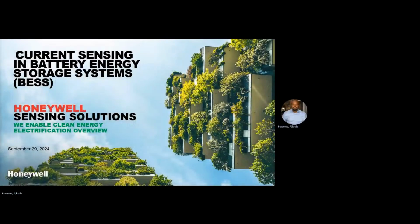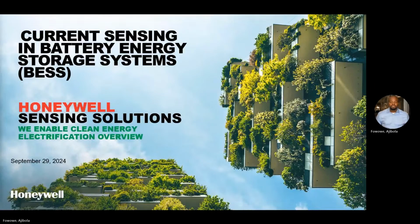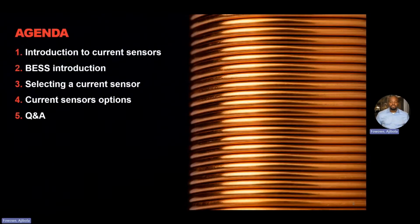Welcome and thank you for joining us today to discuss current sensing in battery energy storage systems. For today's presentation, I'll start with a quick introduction on Onwell, then provide an overview on different current sensing technologies that exist today. I'm introducing what you need to know when evaluating these different technologies. Then I will discuss the role of current sensing in battery energy storage systems. This would ultimately lead us to what to consider when selecting a current sensor in your battery energy storage system application. Then lastly, we will review some current sensor options that Onwell offers.